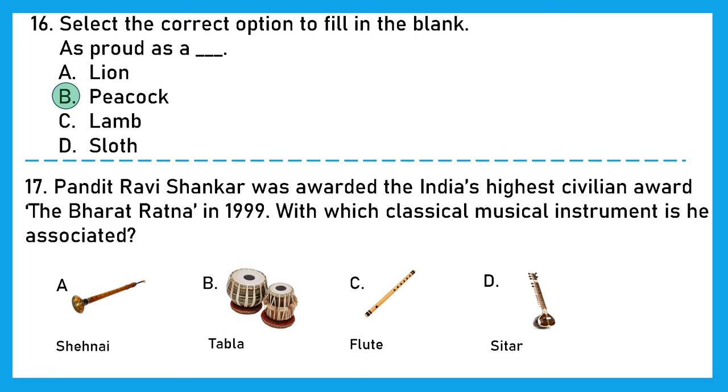Question 17. Pandit Ravi Shankar was awarded India's highest civilian award, the Bharat Ratna, in 1999. With which classical musical instrument is he associated? Is it shehnai, tabla, flute or sitar? And the right answer over here is option D, sitar. Pandit Ravi Shankar is associated with sitar.